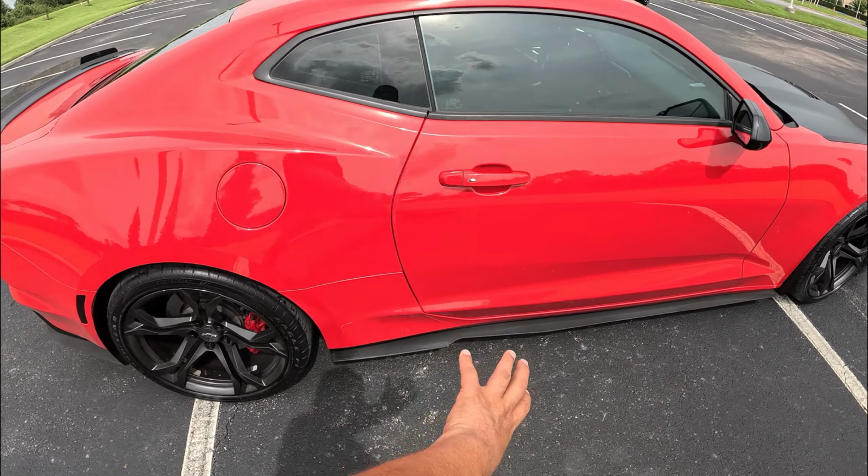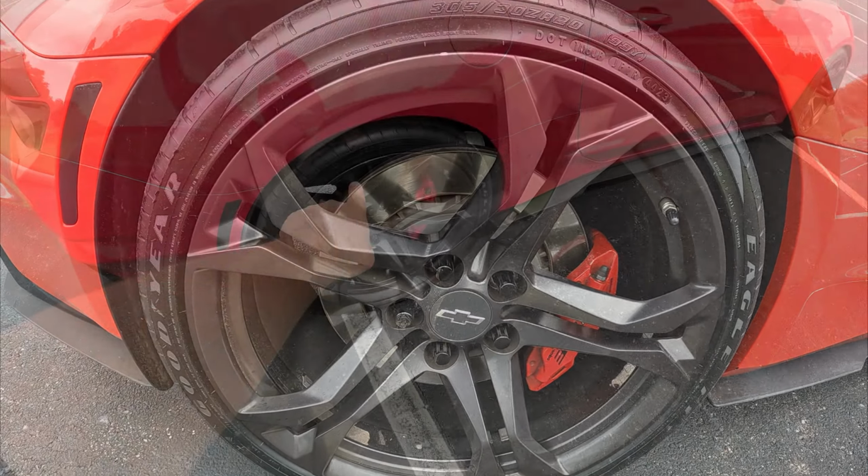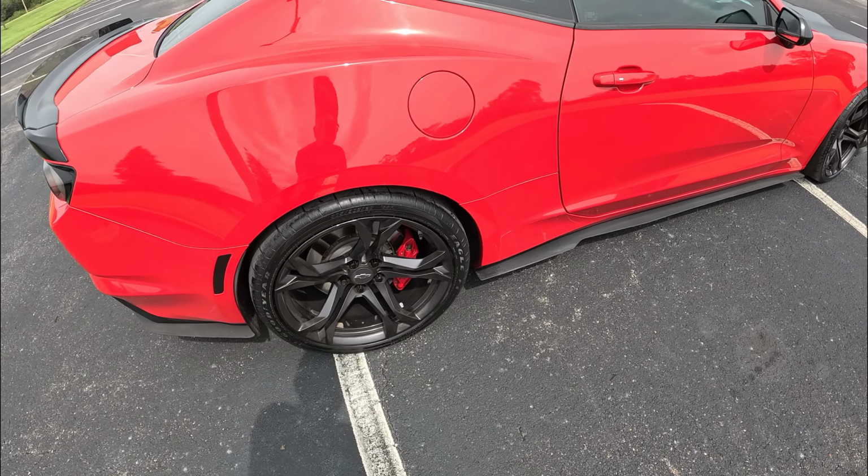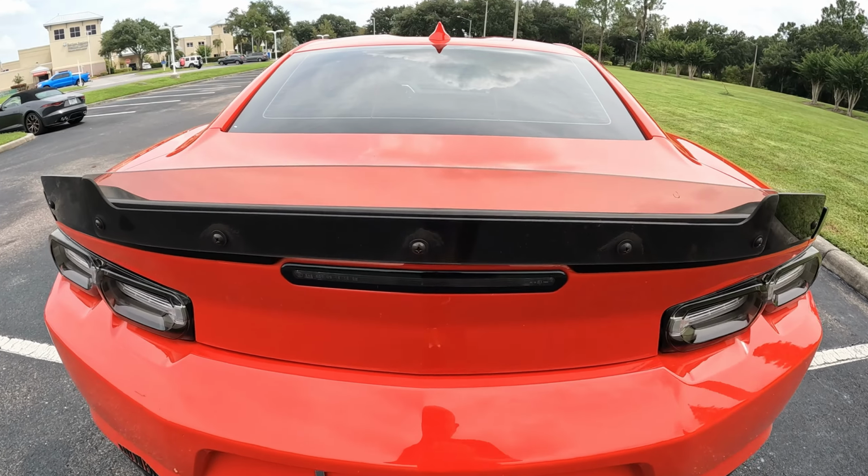Coming here in the back, we got the same wheel, but we got a 305mm tire here in the back with basically a 1-piece rotor and 4-piston calipers there as well. We got a pretty good size wing here in the back with a good wicker bill. As you can see, we got the antenna.